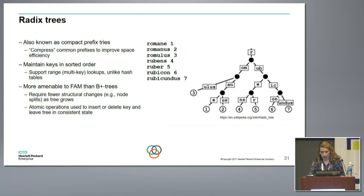So let's just look at an example of how that would work. If we wanted to add the word radix to this particular radix tree, we would allocate the space for the value, 0, as well as the leaf node that has the unique suffix associated with radix. And then in that single atomic operation, we could actually add the pointer that would install it into the rest of the tree. And so as a result, these radix trees are more amenable to fabric-attached non-volatile memory than B-trees would be, because they have this more localized kind of update pattern that allows us to take advantage of these atomic operations. And again, this is a library that we've also open sourced as part of the work that we've been doing.